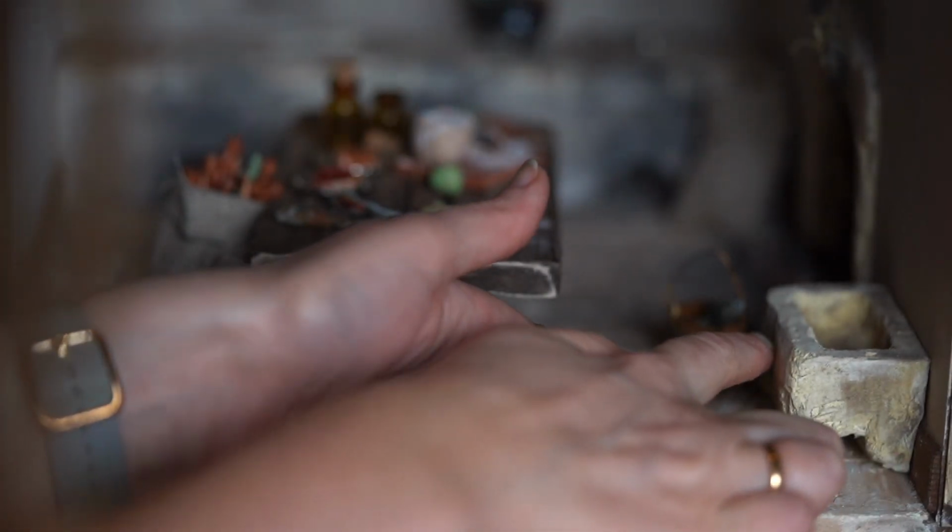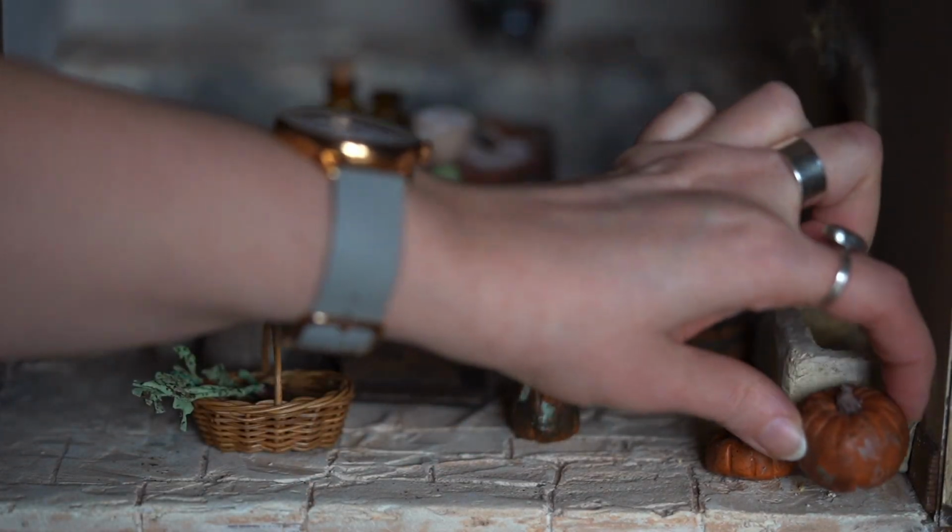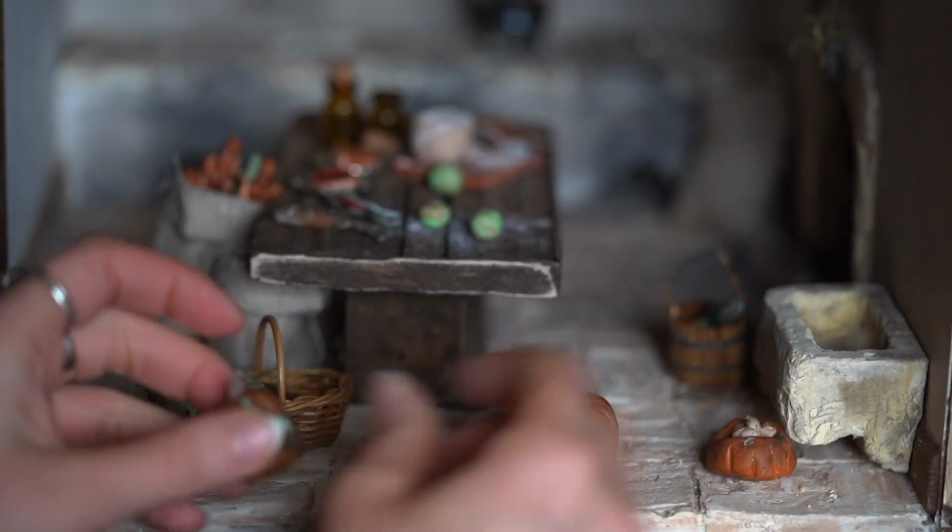For now, I've just used one of my little pumpkins and propped it up against it, and it's making it stand up perfectly. So I had a little play with the arrangement of my pumpkins until I was happy with it. But yeah, for now it's not fixed in place properly.